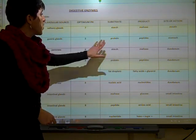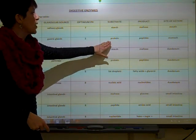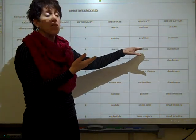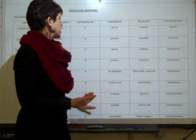All right, so proteins get digested in your stomach. When you break down a protein, you end up with smaller peptides. Eventually, you want to end up with amino acids, and this, of course, was happening in the stomach.